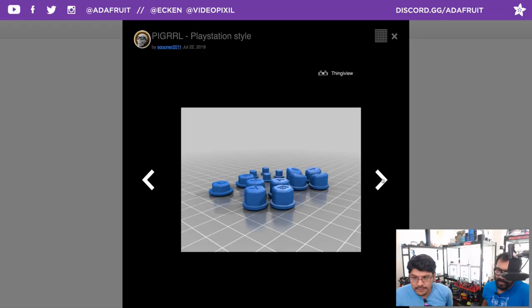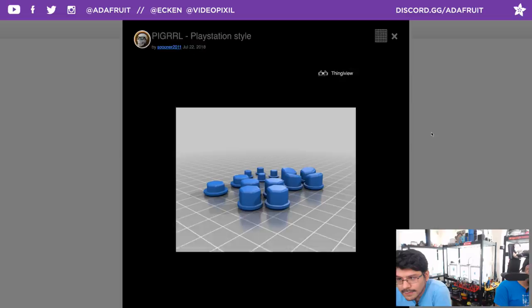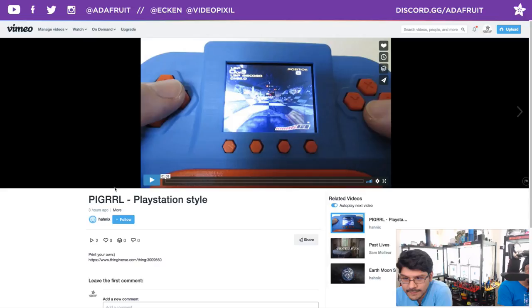No D-pad means no misfiring, so that's really great. So they're all broken out. That's why the PlayStation was such a revolutionary controller, because the D-pad was broken out, individual left, right, up, down. Very, very cool design. Thank you, Spooner2011, for posting it. I asked him if he had a video of it. He said, for sure. He created a stand for it as well.